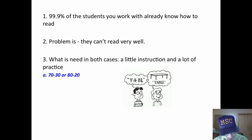Now, 99.9% of the students you work with already know how to read. They know that shapes represent sounds. You put them together to form words. The problem is they can't read very well. Just like I can play the piano, I know you put your little fingers where the dots are. The problem is I can't play very well. What is needed in both cases is a little instruction and a lot of practice.